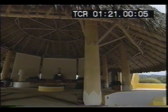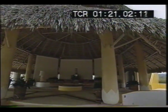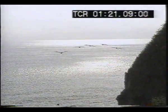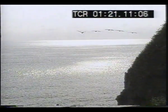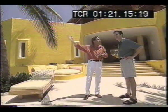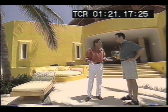You absolutely designed this to fit with nature. Absolutely. And the other result of having this opening is that suddenly the birds that pass by, the whales that pass by, this is the scenery. This is the animation of your house. Yeah. And this is the reason why you come here.